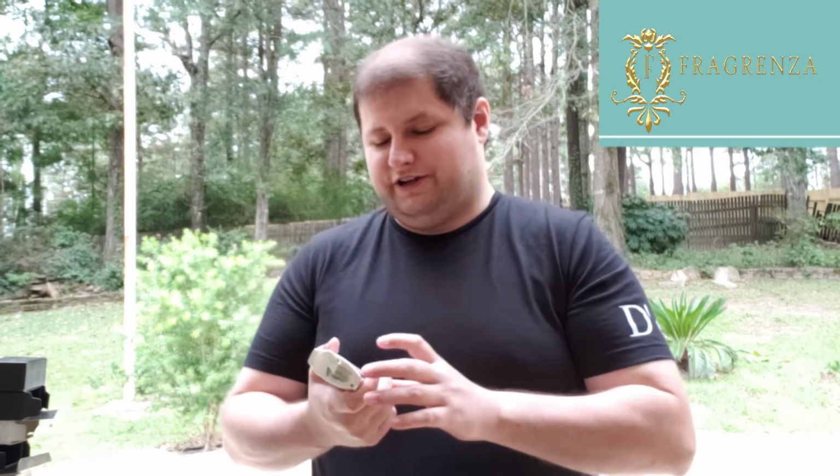I do have to say that some of them do have a little bit of a powdery feel. Every brand, every house has their own signature DNA in a fragrance. And I feel like with Fragrenza, the DNA of the fragrance is this light, airy, cotton, almost powdery type of feel that seems to go through a lot of the fragrances.